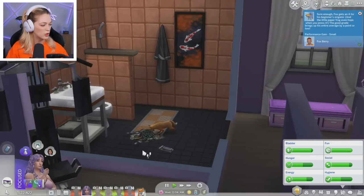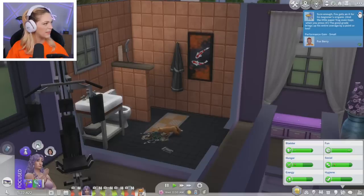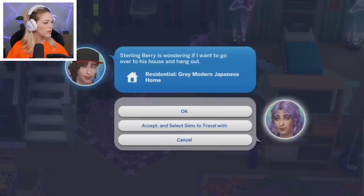Fox has found some trash that we did not know was upstairs. Well, glad that Flame is enjoying a little trashy snack. We're just gonna let Mom work on her piano skill for a little bit longer so she could not be a professional pianist. Oh, do we want to go to his house and hang out?